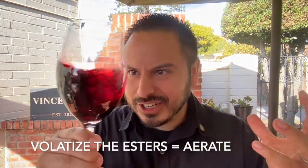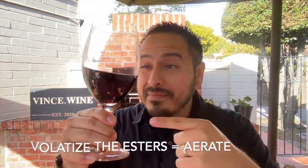Let's take the nose. All right, I will volatilize the esters, or otherwise aerate the wine in my glass, and one more time, I just can't get over it. As I swirl it, I can see right through it, so it does seem like a lighter bodied wine, but now here I can see those tears, so I'm really torn as to what the body's going to be like. I guess I'll just wait for it to be on the palate.